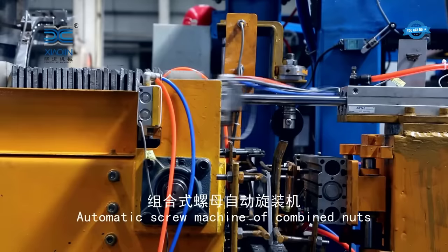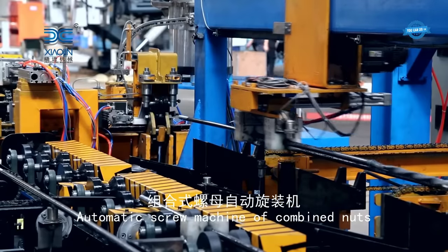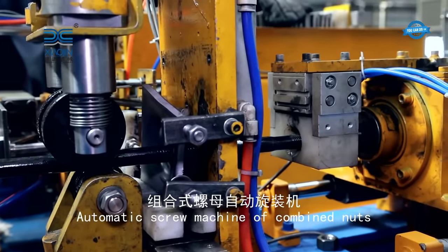The automatic screw machine for combined nuts adds versatility to the production line, allowing for the attachment of various nut configurations to the anchor bolts.